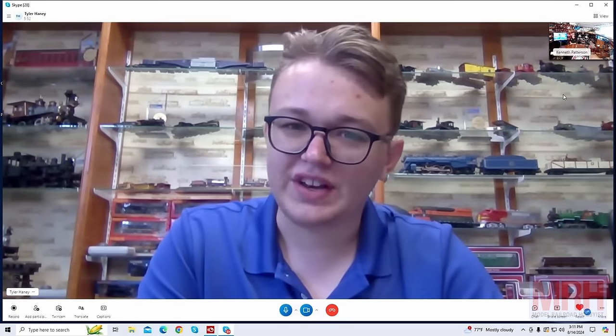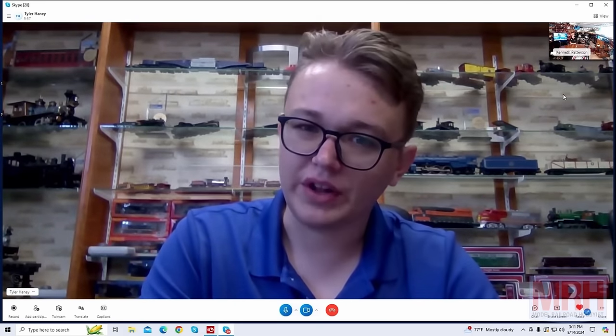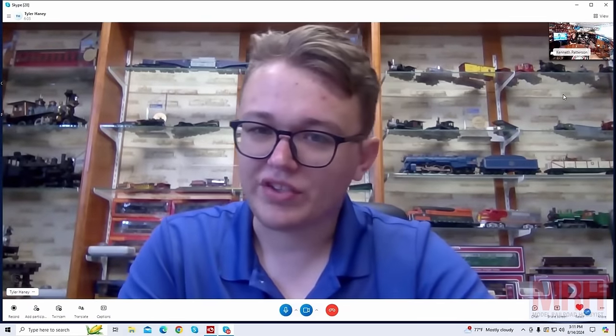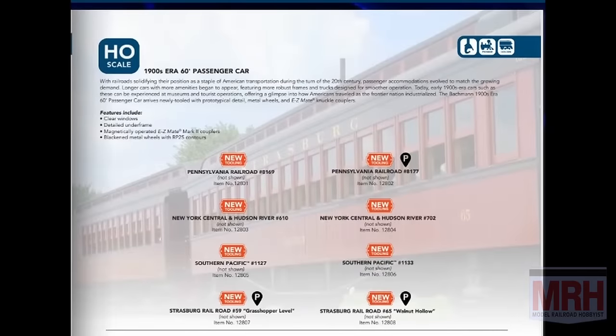Moving on to the next page, going from the very modern passenger cars to very early ones, we've got the 1900s era 60-foot passenger car. If you're looking at the brochure on our website, and Ken, maybe you'll have this up on screen. Oh, I will. You can see in the background the very popular Strasburg Railroad with the beautiful restored wooden side passenger cars, which are going to be the inspiration for this model.